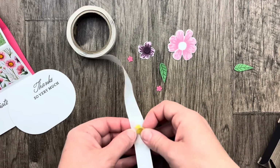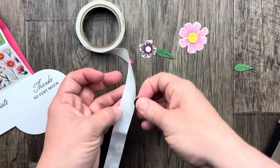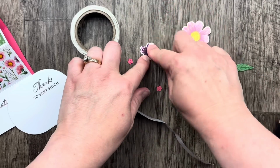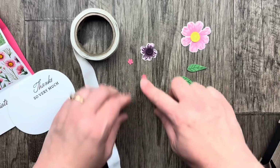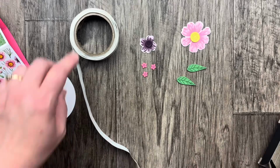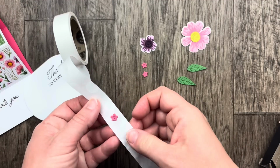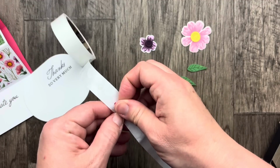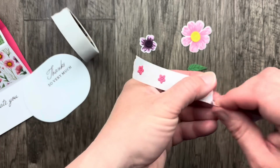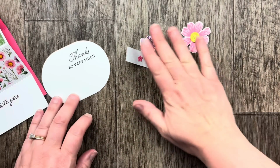I'll use some glue dots to add those to the flowers. I also die cut some leaves, and there's a cluster of flowers. One die cuts 3 of those cute little flowers. I wonder if I could get those on with the glue dots. Oh yeah, that's perfect. Nice to know. On my sample, I used liquid glue, which sometimes can be a little tricky with smaller elements, but yeah, glue dots work perfect there. Perfect.